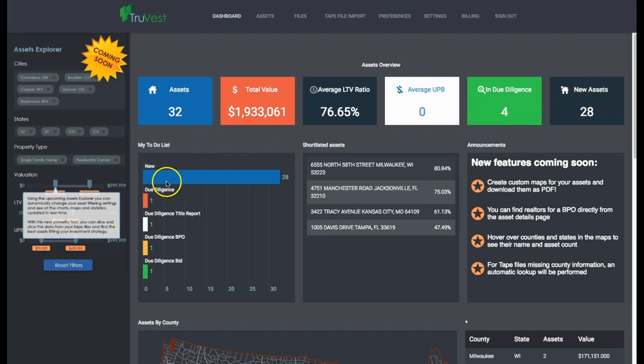And then down here is my to-do list. It tells me I have 28 new assets, 1 in due diligence, 1 in due diligence title report, 1 in due diligence BPO, and then also bid. I've shortlisted some assets here, and I wanted to go over those and tell you how I got those.